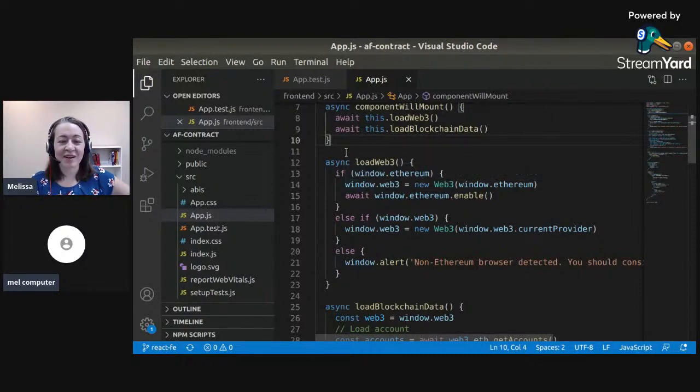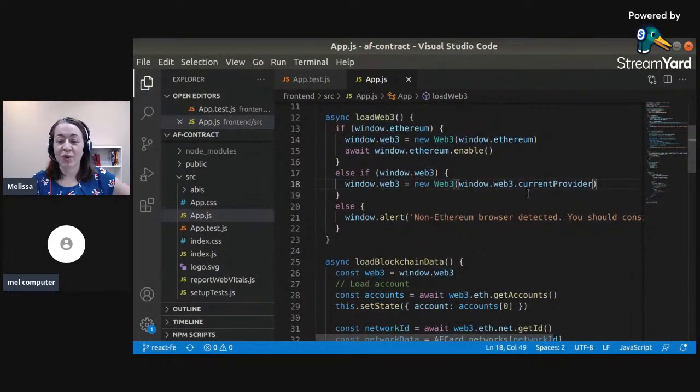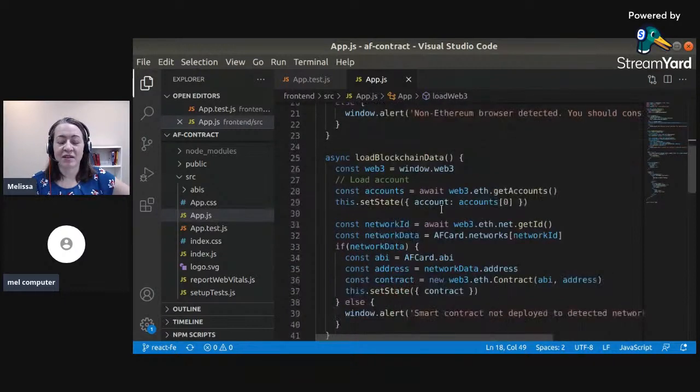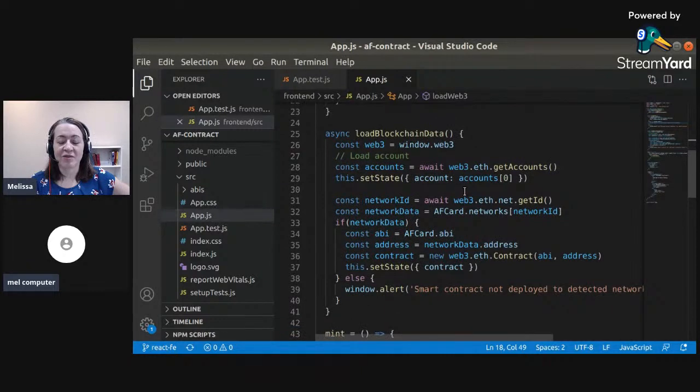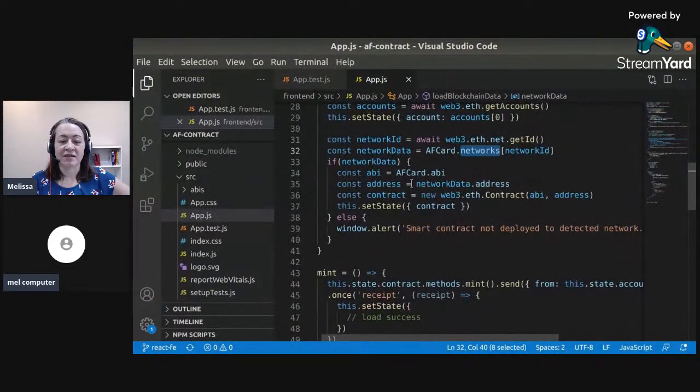All right, so we're loading up Web3. Web3 is the library we're using to do that connection between the front end and the contract, and also the payment. MetaMask is what most people use, and I think that's what we'll support. So it's making sure that's set up, and then it's loading up the data from the account that's there in MetaMask. And then we are getting the card, and what network the card is on, and getting that all set up.